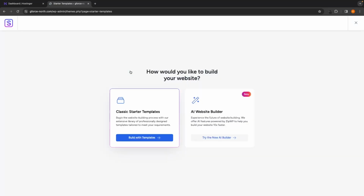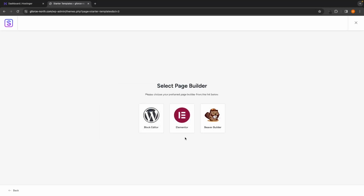And that is going to take us into starter templates. It then asks, how would you like to build your site? I always go with the classic starter templates. So just click into here, build with templates. And then for select page builder, we want to go ahead and select Elementor.